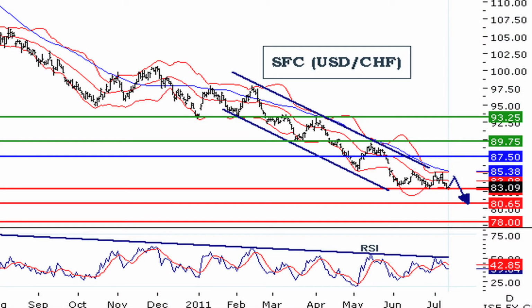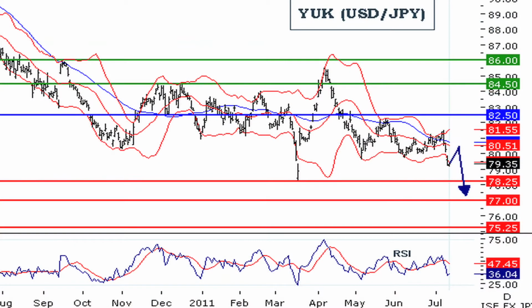The RSI is capped by a declining trend line, and it does remain within a bearish channel. The SFC is also challenging its support. The preference of Trading Central analysts for the SFC is short positions below 87.50, with targets at 82.75 and 80.65 in extension. Last but not least, for this segment, let's take a look at the YUK, the US dollar against the yen. That pair is currently under pressure, and it is also approaching its previous low. The preference of Trading Central analysts is short positions below 82.50, with targets at 78.25 and 77 in extension.